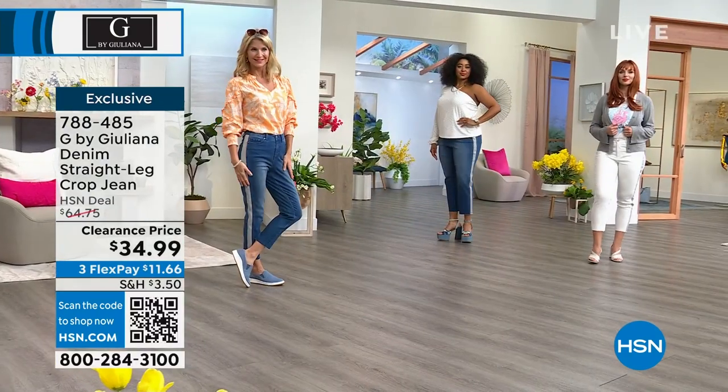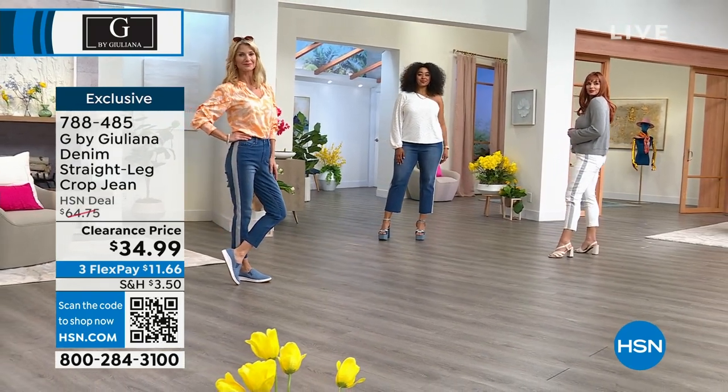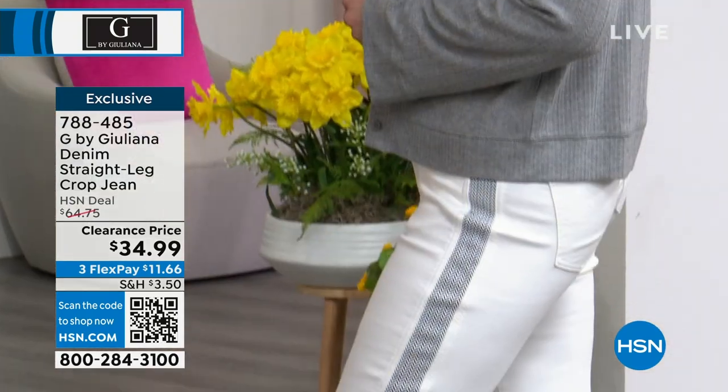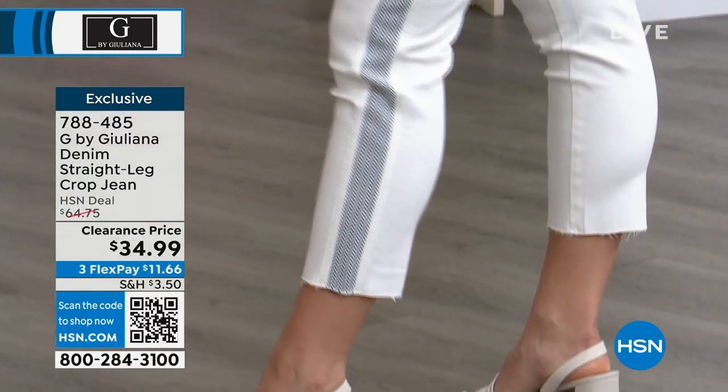It's somewhere closer to like 700 in total. And that goes between all those sizes, so from 0 through 24 women. In terms of sizing, Giuliana, I said go true to your size. Do you agree with that?